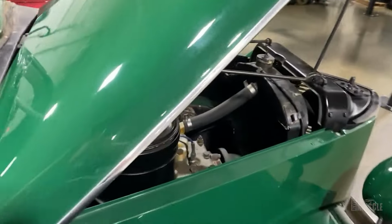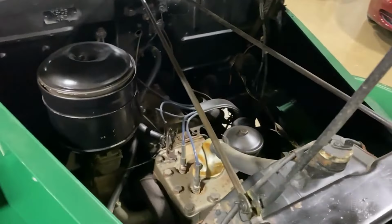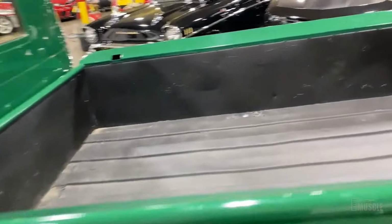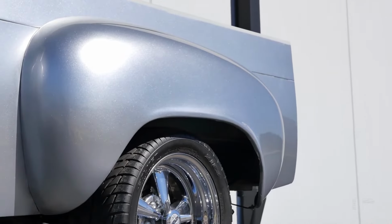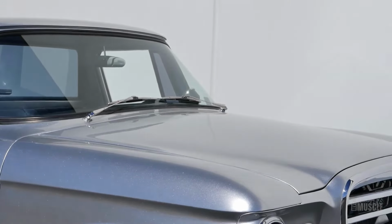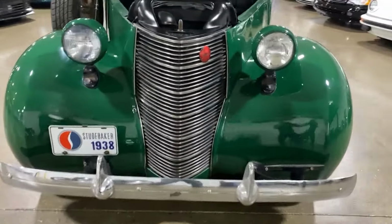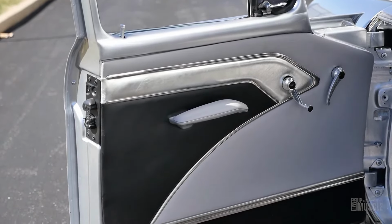Powered by a 3,600cc inline-six engine with 90 horsepower, the Coupe Express was both stylish and capable. With around 5,700 units produced, its short production run didn't stop it from leaving a lasting impact. Today, collectors highly prize it for its unique design and historical significance, with well-preserved models fetching high prices at auctions.